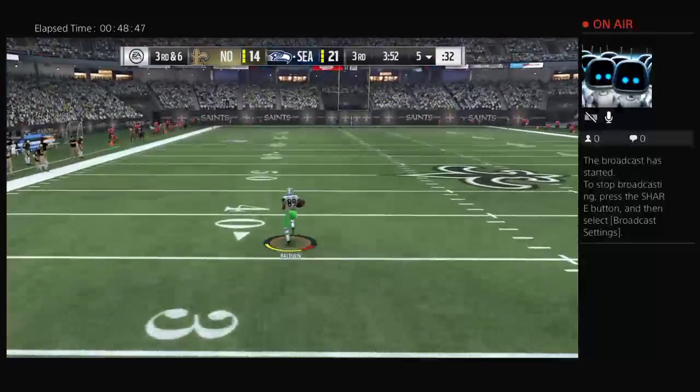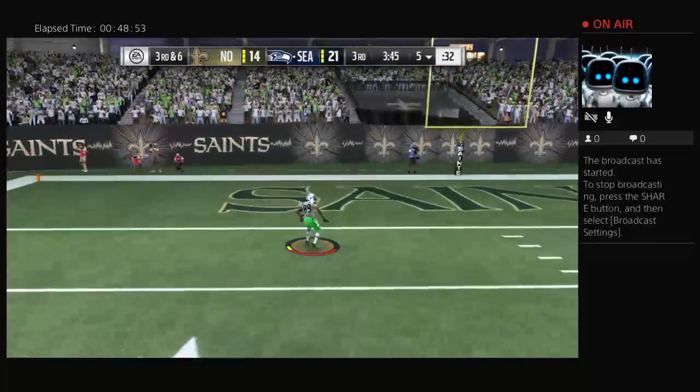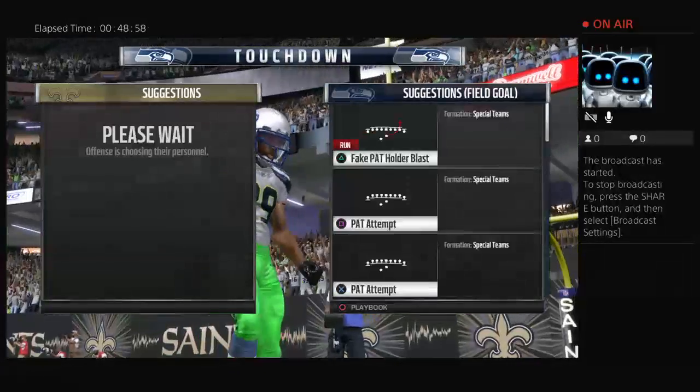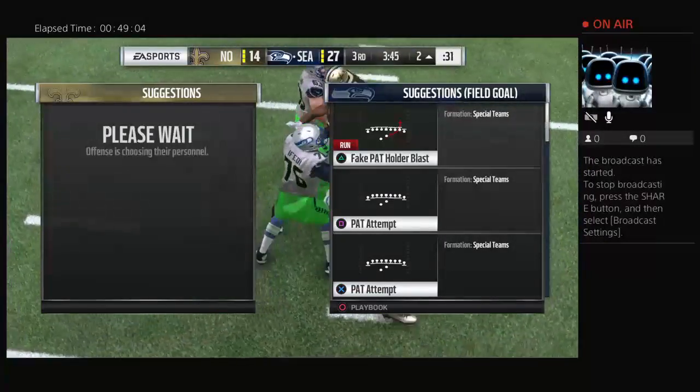Now it's Wilson. Doug Baldwin. He finds his man, Baldwin. Past the 20. And all the way in, touchdown Seattle. Doug Baldwin, 94 yards. And the Seahawks add on to their lead.